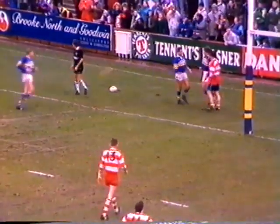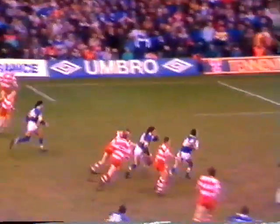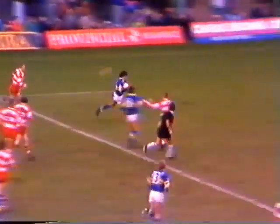Well, this could be the start of a procession of tries for Leeds this afternoon. Cruikshank. Oh, spots a gap, goes himself. He's got Cavalier, pull back, obstructed there, Cavalier. And Mike Coiti's in for another try under the post. So easy for Leeds.